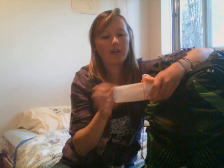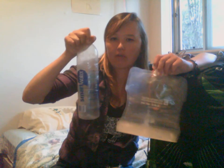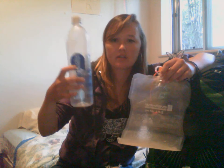Okay, so now I'll talk about the water system because I've got all the things out now. So this is a 2-liter Evernew bladder. I had this in combination with the 3-liter Camelback and my Smart Water bottle. So this is what I started with. I would use this bottle to fill this, and it's much easier in the streams to fill a bottle than a bladder.